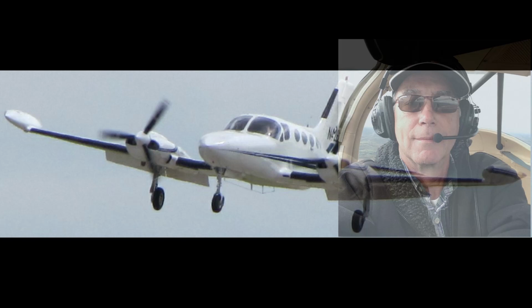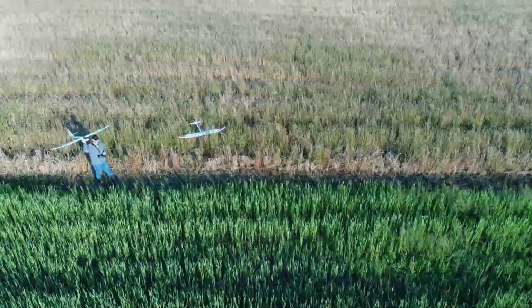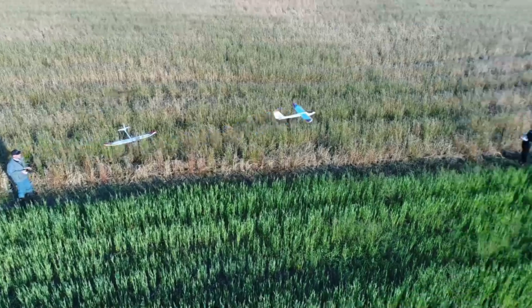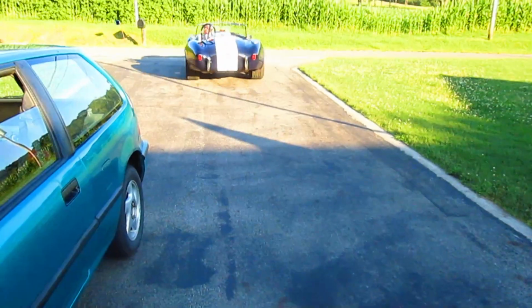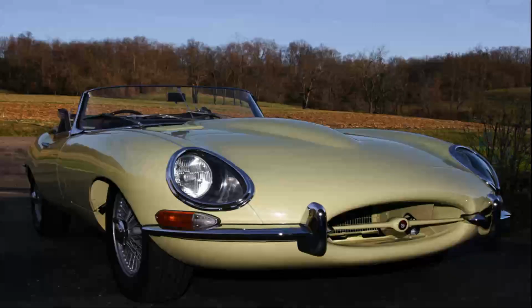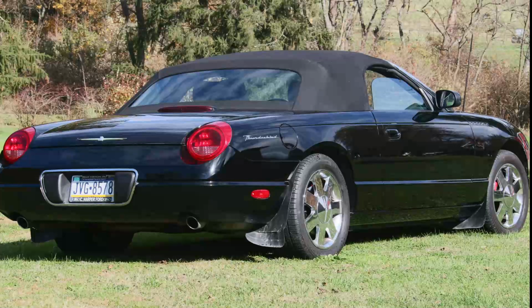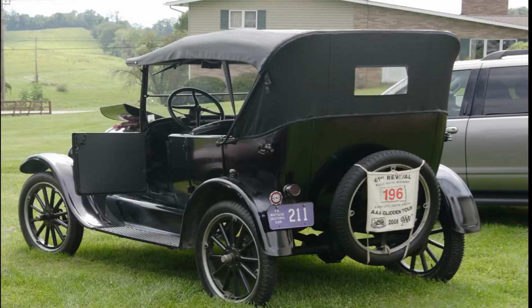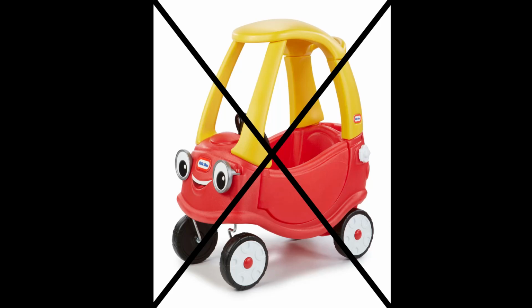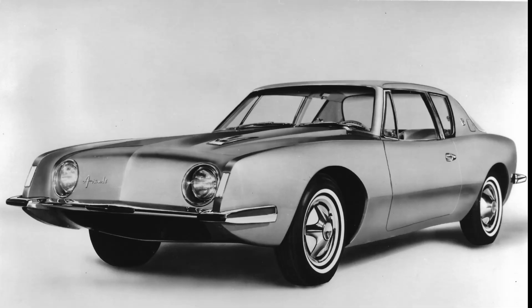I love aviation, and when I'm not flying real airplanes, I fly RC, an autonomous aircraft. As most pilots do, I love cars. Fast cars, pretty cars, practical cars, you name it, and I probably like it. Well, not smart cars.